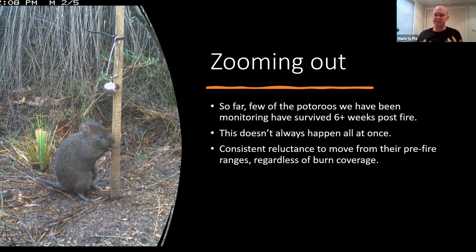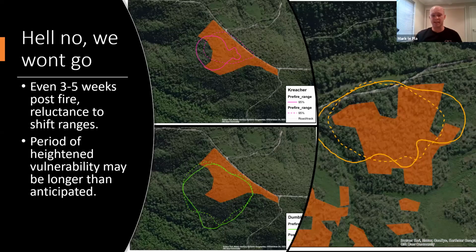And there really does seem to be this consistent reluctance to move from their pre-fire ranges, regardless of how much of it burnt. There's a couple of good examples here. What I think is worth paying attention to is the similarity in these shapes. The hard boundaries, the solid lines, are their post-fire home range areas, and the dotted lines are their pre-fire home range areas. So you can see, regardless of how much of it burnt, they were using the same areas.